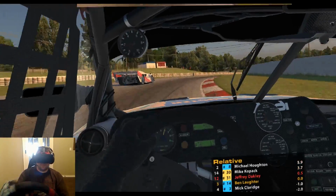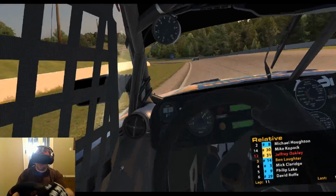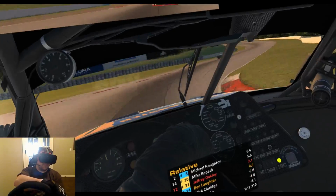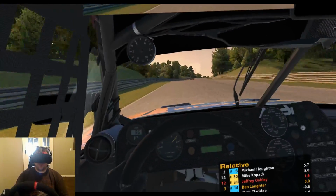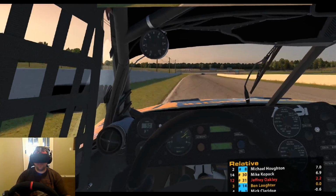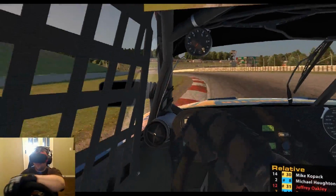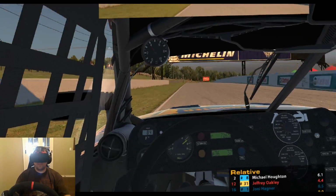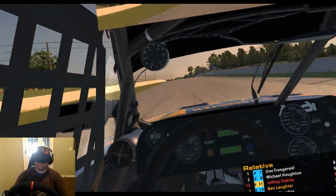Left side. Clear left. That was a weak understeer Moss corner. I'm kind of struggling with my turn in at Moss. That was a 117.6. Sector 1 is 0.7 off the pace.